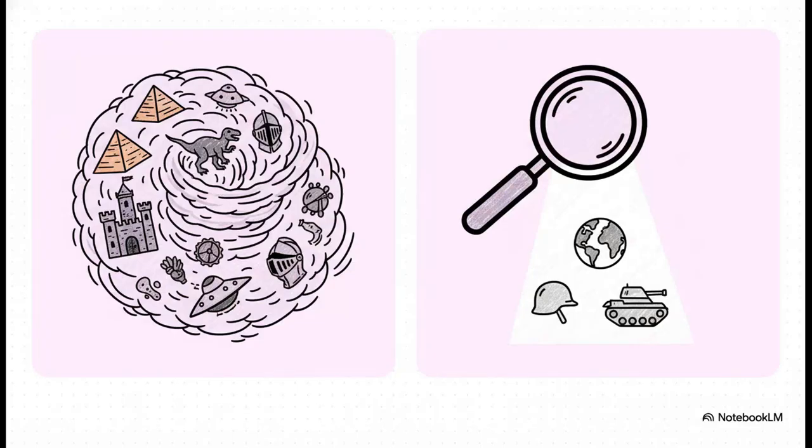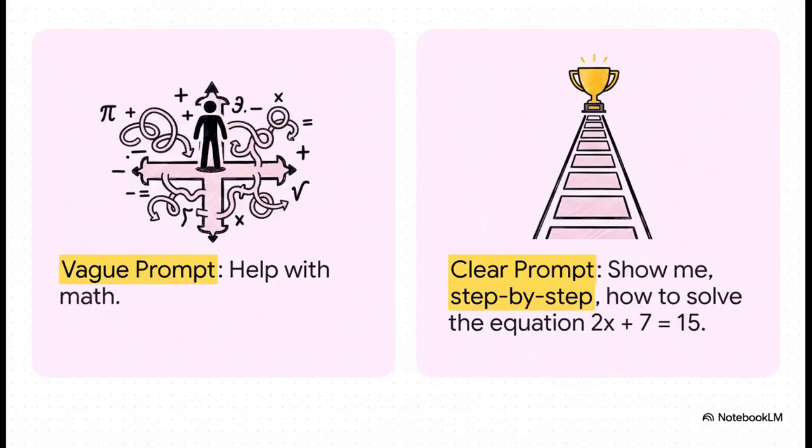Let's look at how powerful this is. Asking an AI to tell me about history. Where does it even begin? That's an impossible task. But what if you ask it to summarize World War II in 5 key points for a 5th grade class? Boom! Suddenly you have a perfect, targeted request. The AI knows the topic, the format, and the audience. Game changer.